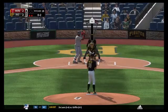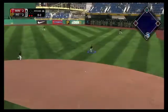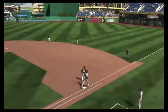Mitch Keller is pitching here in extra innings. Top of the 12th, he gets a strikeout there. Then he gets the ground out to deep second base. The shift was on.